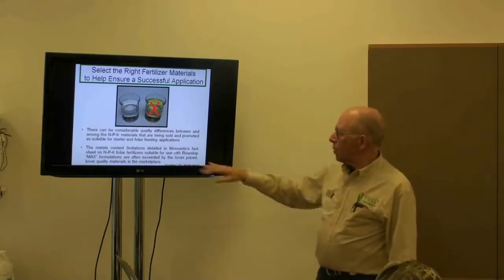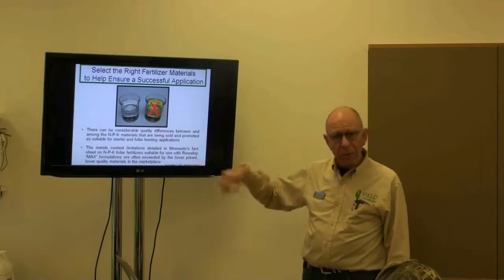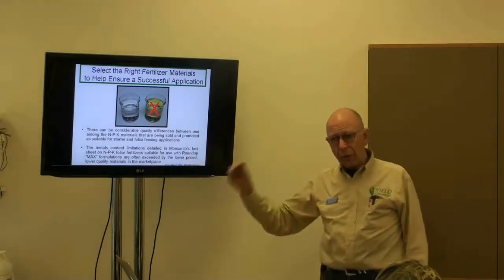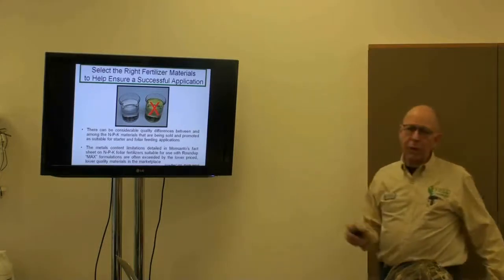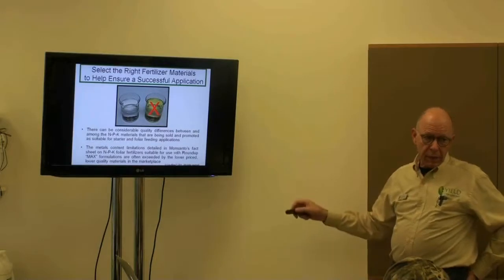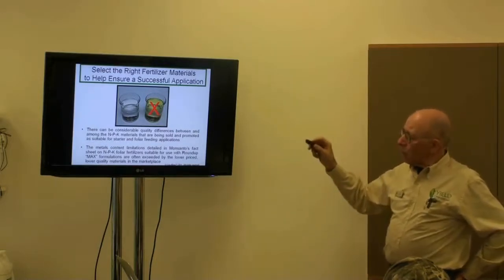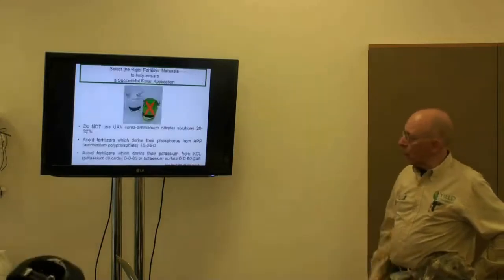And there's some of them, especially if you're doing a piggyback application with a fertility product and something like glyphosate or Roundup, you've got to be careful it's not a product that's going to inhibit the effectiveness of that herbicide. And so our materials are all neutral pH, low salt indexing, designed to be easy to blend with anything you're going to put it with.